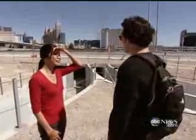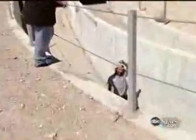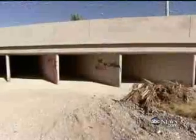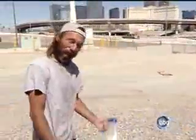Exactly. There are hundreds of people who live in these underground flood channels. What's up, Iron? How you doing, man? People like Iron, a tunnel regular who Matt met while researching his book, Beneath the Neon, about people living in the tunnels. Can we get a tour of your camp? Just a quick tour? Sure.